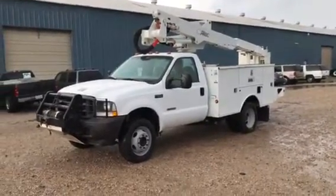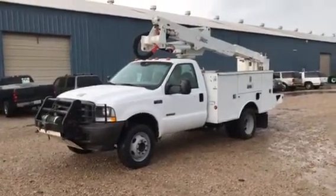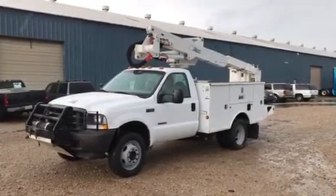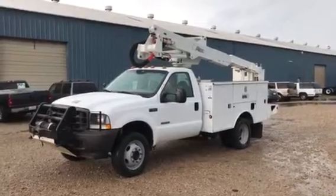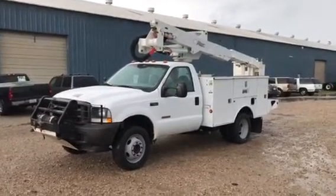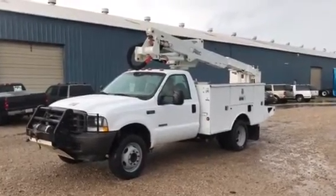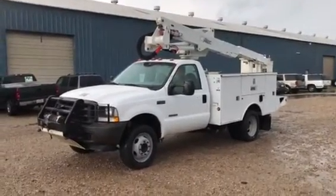Good afternoon. It is June 2nd, 2017. You've asked me to shoot you a video of the 2003 Ford F550 with the 40-foot reach Altec. It is raining here, so we're going to shoot this real quick, and we're going to operate it from the lower controls because of the lightning. We're going to start it up on video and then show you how the boom works.